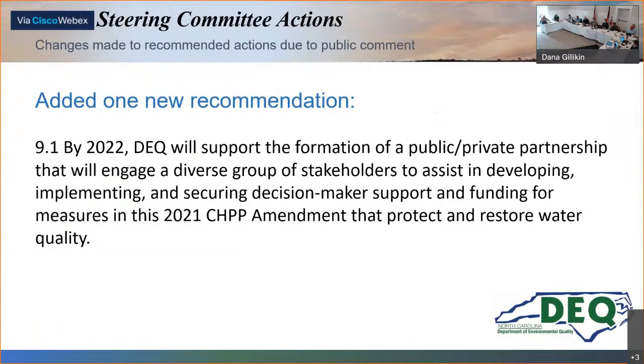And then they added one new recommendation. As Jimmy mentioned, there was extensive input both at the advisory committee meetings and in emails received to form a public-private partnership. And the CHIP steering committee agreed with that, and because of that, made a new recommendation. And so that reads, by 2022, DEQ will support the formation of a public-private partnership that will engage a diverse group of stakeholders to assist in developing, implementing, and securing decision-maker support and funding for measures in the 2021 CHIP amendment that protect and restore water quality.